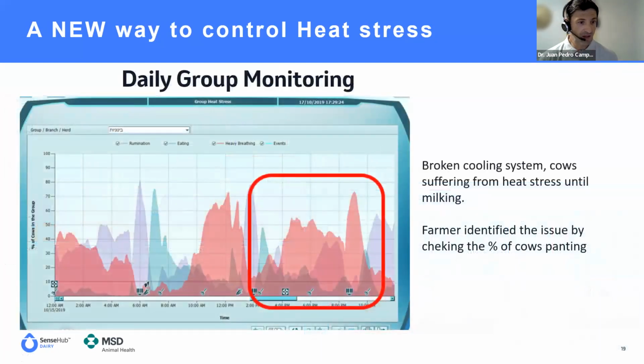Another nice example is here in Israel, one of the farms that realized, thanks to measuring, that they had one of the cooling systems of the fans broken. And when they activated it, as the system didn't work, the animals were still suffering from heat stress over 50%. So thanks to that, the farmer made a decision and could realize what was happening on their farm. And they could reduce the impact of the heat stress after that.